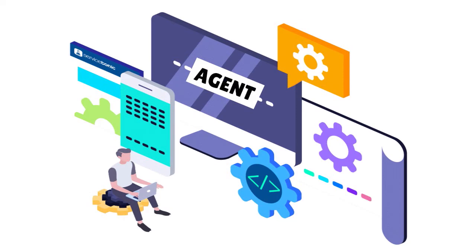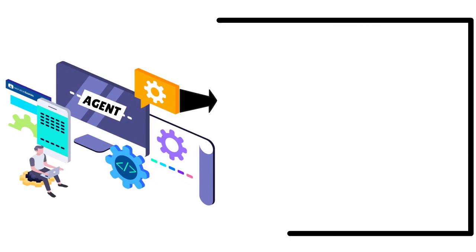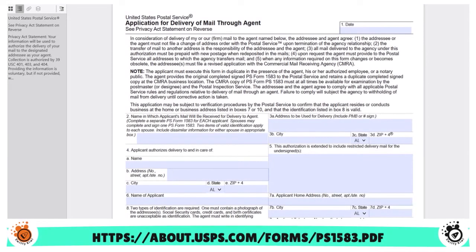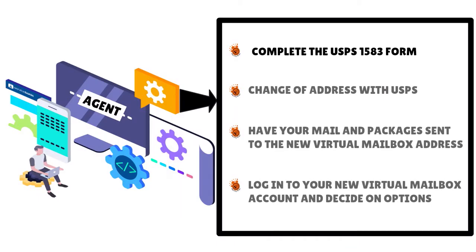The virtual mailbox service works in a very simple way. First of all, you need to complete the USPS Form 1583. This is really good. You can see this on the screen right now. Here's how the form looks. It's called a change of address with USPS. So you're basically asking the carrier to forward your mail to a new destination address.